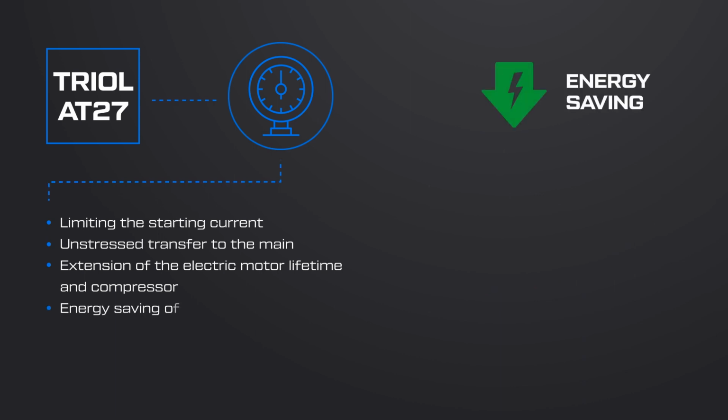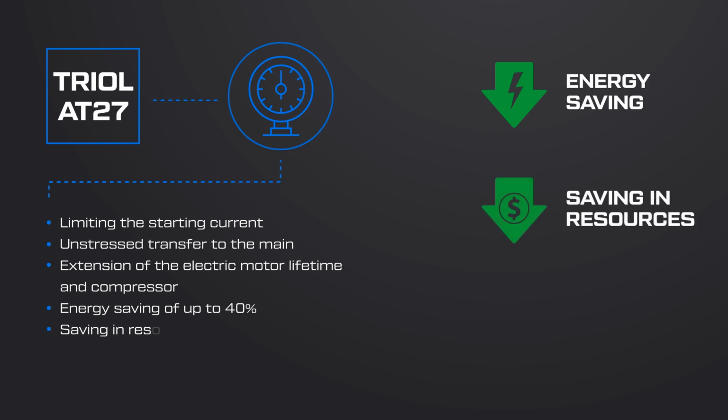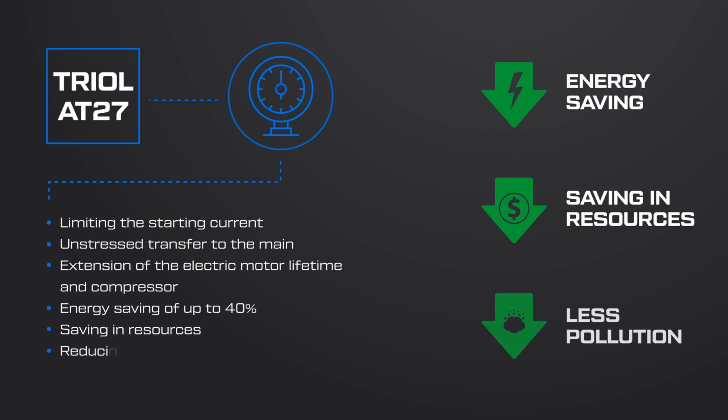Energy saving of up to 40%, depending on technology. Saving in resources due to the elimination of gas discharge into the atmosphere. Reducing the level of environmental pollution by eliminating the discharge of toxic gas into the atmosphere.